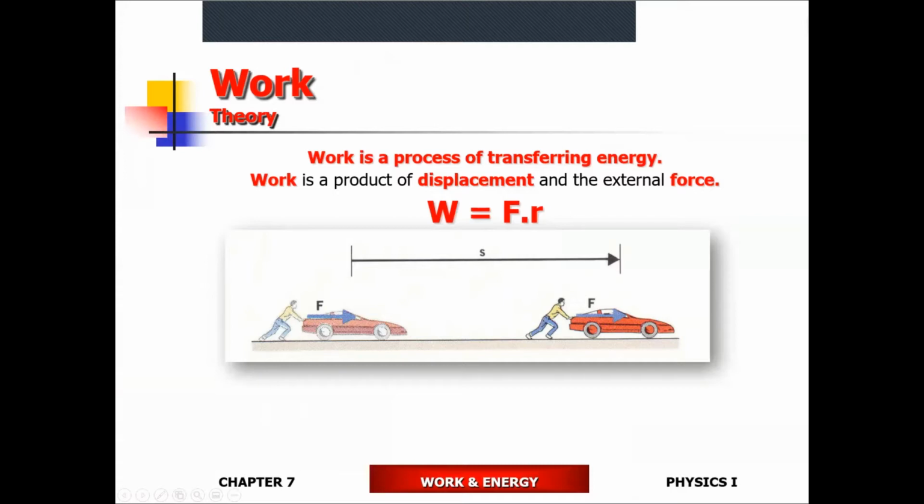Whenever you do work, it's a process of transferring energy. The amount of work that you do is the amount of energy you transfer. So the proper unit is going to be joules. In the United States, we use calories. The United States calorie is the same as a kilocalorie. So you see the conversion factor.